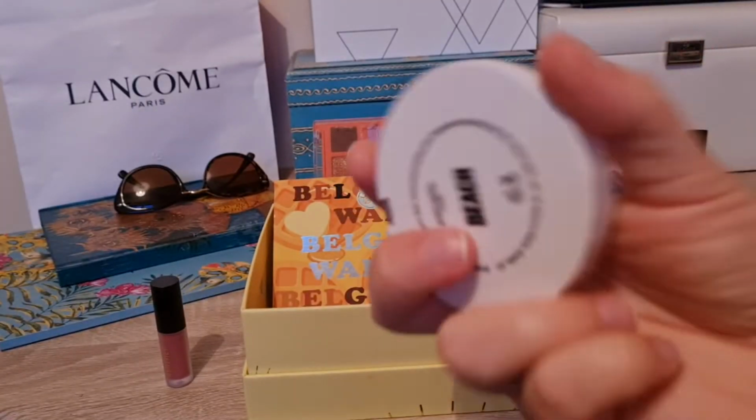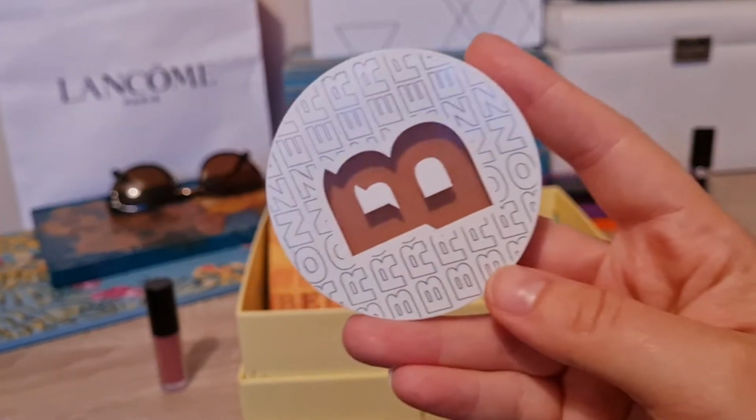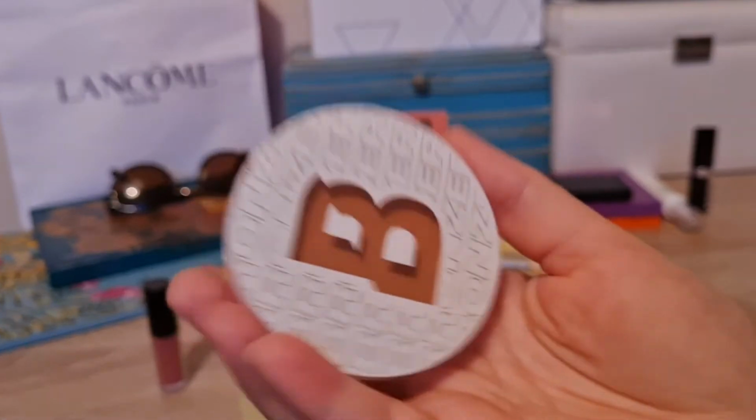So it might be one that I actually have to eventually declutter, maybe give to somebody else. I'm definitely going to take it out because I haven't enjoyed it the few times that I have tried it, and I've got some other bronzers that I want to try.